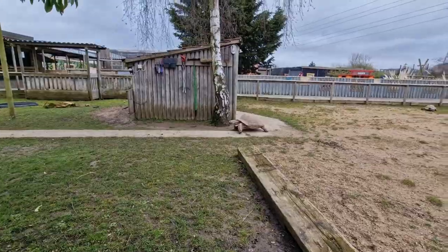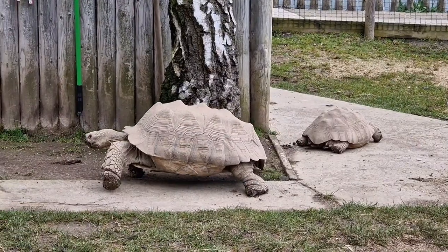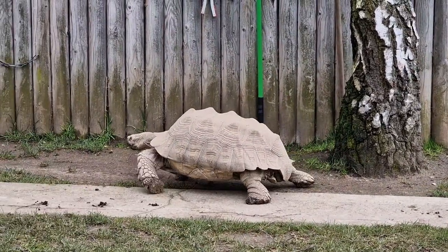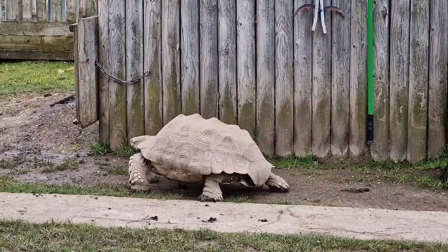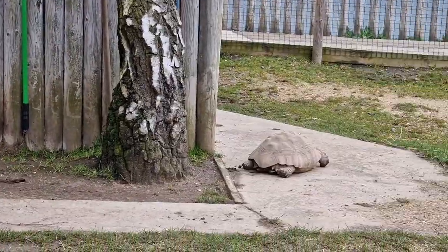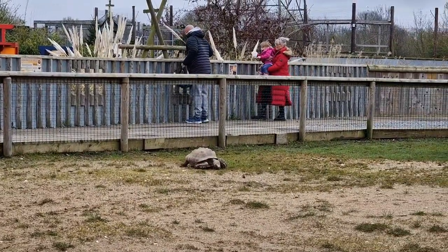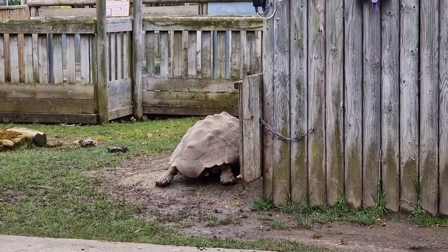Big old tortoise having a wander. There he goes. Faster than the speed of light. And that is going to be a very old tortoise. That's about the speed I walk when someone says, you have to get ready for work now. Here he goes. There's another one over here, having a bit of breakfast. He's enjoying life. And he's heading in. He's had enough for the day.